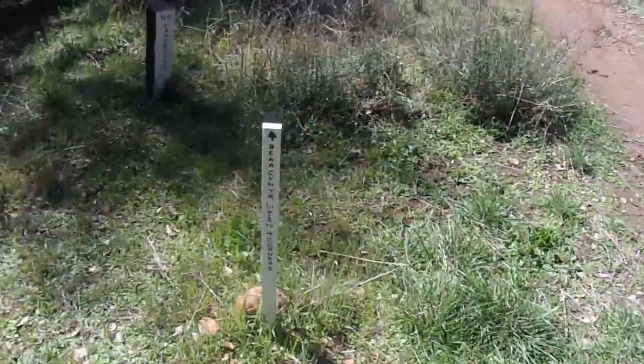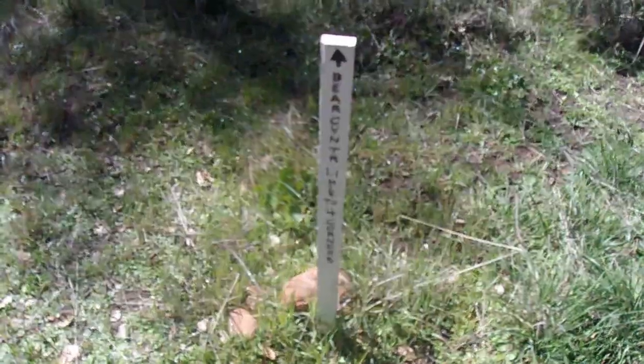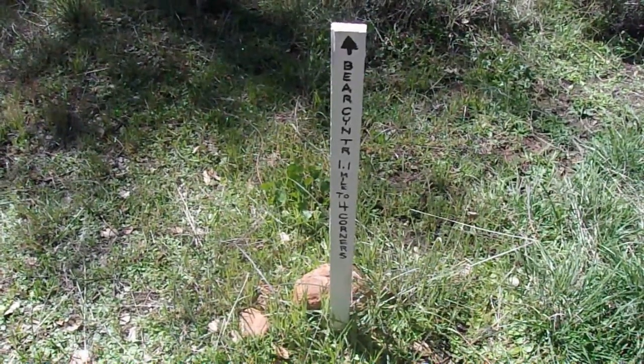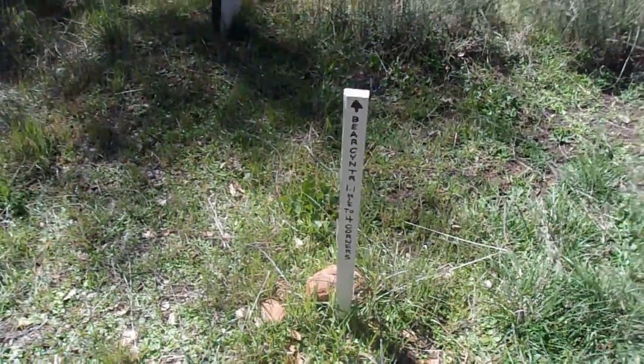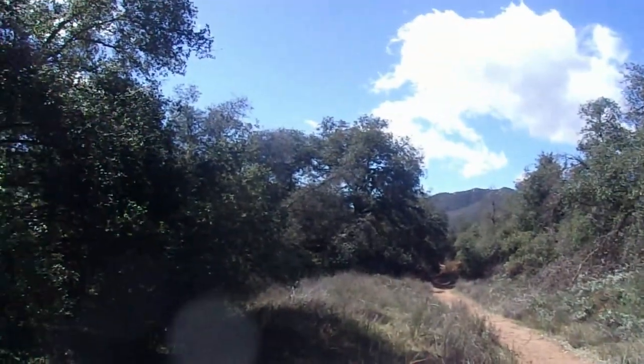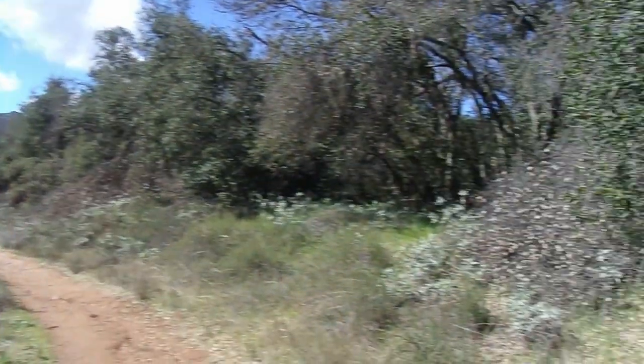I'm at another trail junction. This is where you're going to want to go when you get to this oak woodland here at the bottom of this little ravine. You're going to follow this 1.1 miles to Four Corners. Enjoy a quick little rest stop here. Enjoy the beautiful coast live oak woodland and these beautiful trees and shrubs.